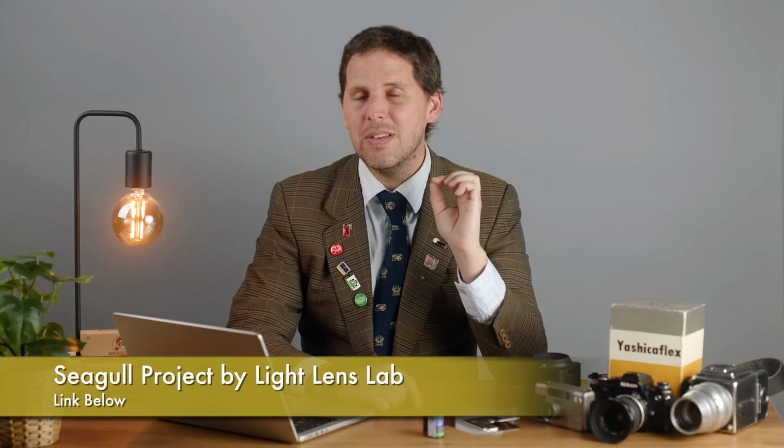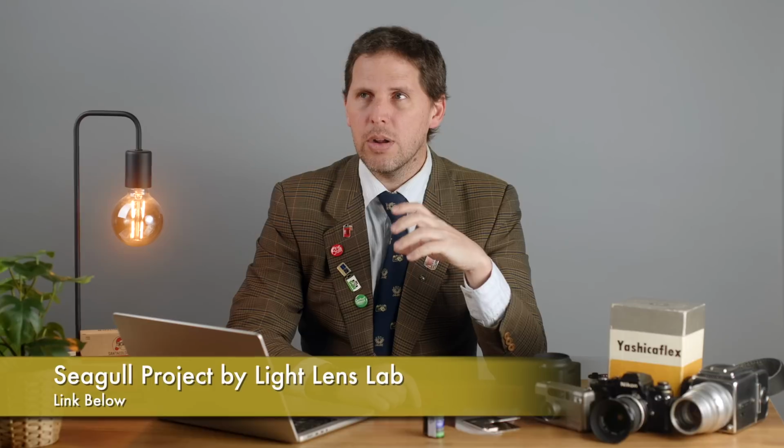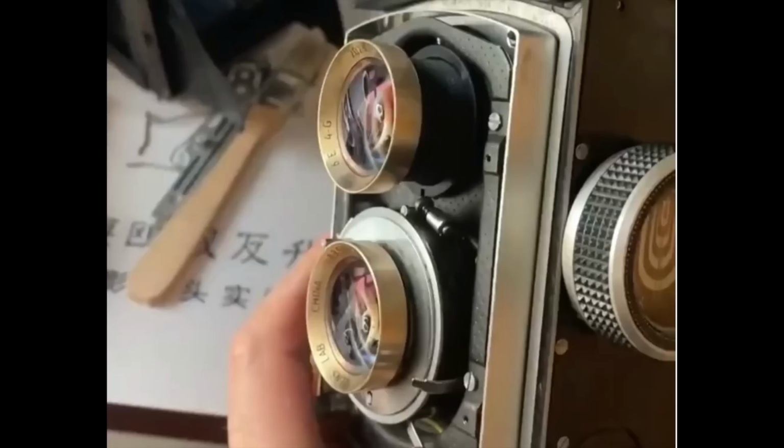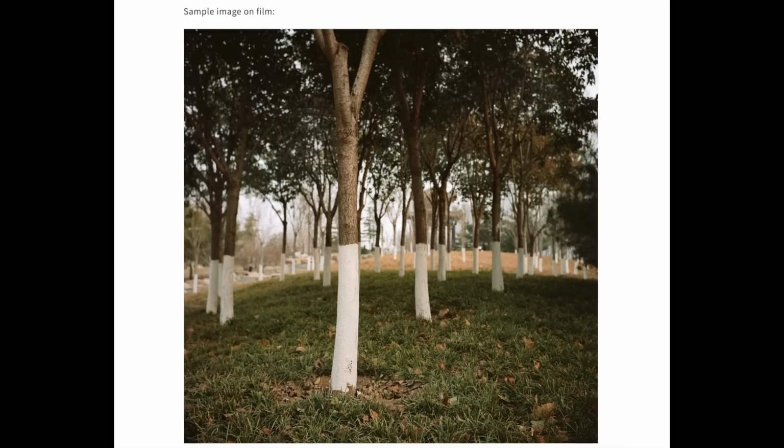And this is the exciting stuff to me. They have been working on a Seagull project, the TLR. I think it's made in China, if I'm not mistaken, or was made in China. But they've been recreating the Seagull lenses. And they have some examples of shooting film with the Seagull that are truly amazing. So I'm very excited to see what comes out of this remanufacturing or reconditioning of the Seagull cameras from Light Lens Lab.